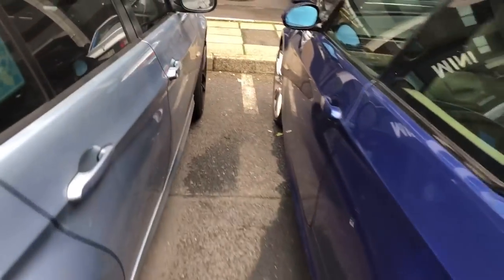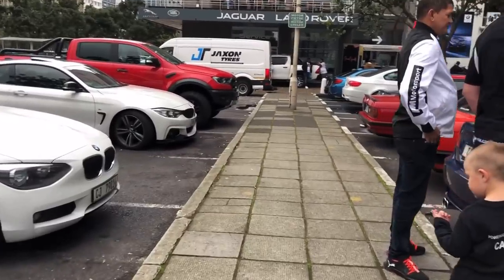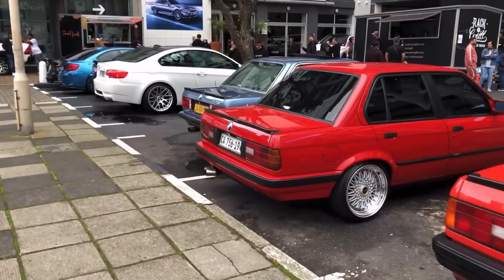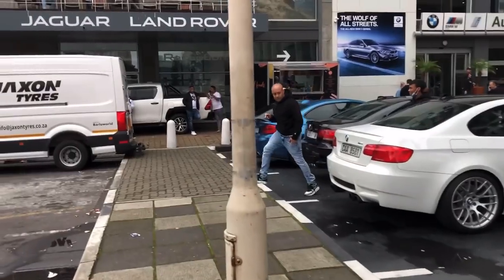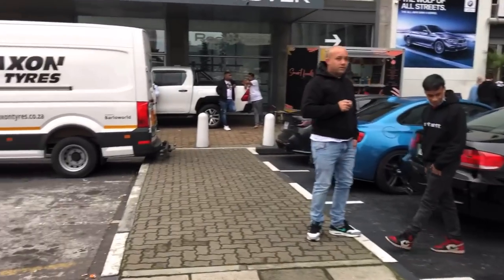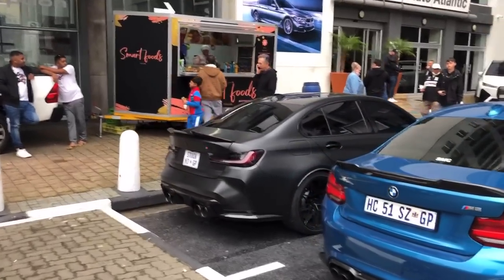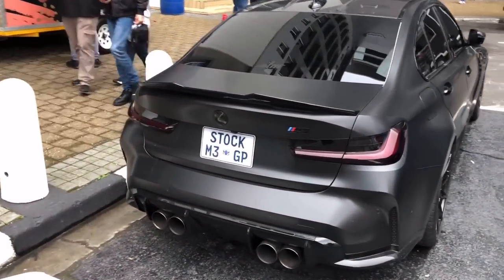But yeah, let's have a look at some of the other cars that are here. A lot of E92s over here on this side. Just squeeze through here. Got a couple of E30s, and then at the far end over here, you can probably notice it already, Renzo is here, and apparently he did a madness coming in, so maybe he does a madness when he leaves. Maybe I'll catch that for you guys.